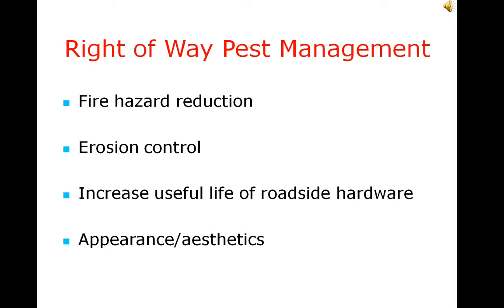Dry vegetation like cheatgrass is an excellent fire fuel. We have to focus our chemical control measures on controlling weeds before the vegetation dries out. If we don't, then we will have to mechanically remove vegetation, which is more expensive.